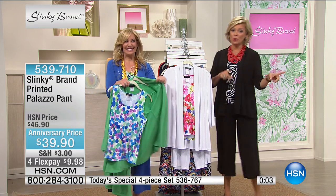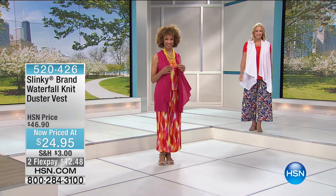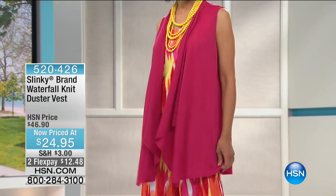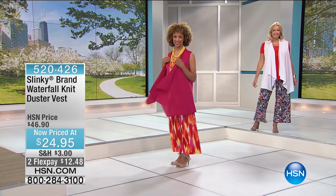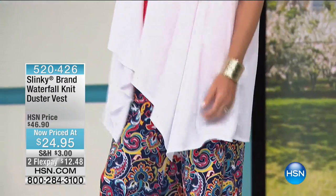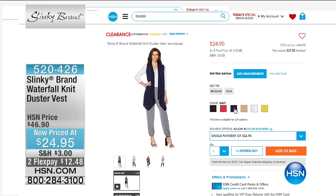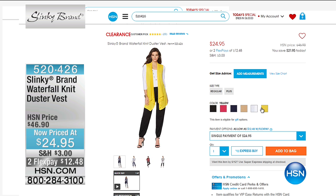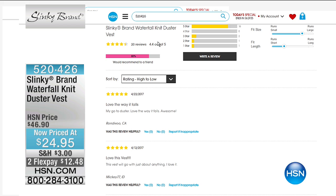Now, before we move into a quick break, we do want to let you know we have that waterfall vest that some of the girls have been showing us with this look, and they are available at $24.90. That's almost half off today. That's 520-426. Some fun colors that go back to so many of the Today specials and prints in this palazzo pant that matches. Here are the other colors. We've got them in black. We've got fuchsia. There's also a navy blue. There's taupe, yay, white. And how about that yellow? That's a fun little pop, isn't it? So 520-426 if you'd like to pick that up.